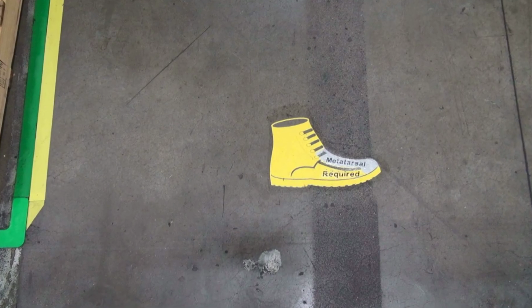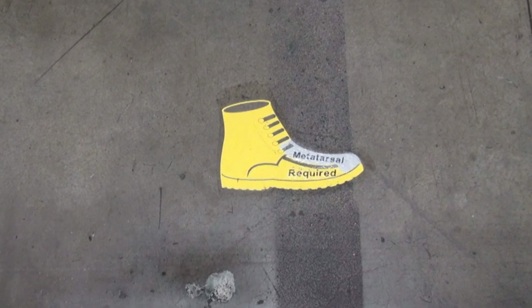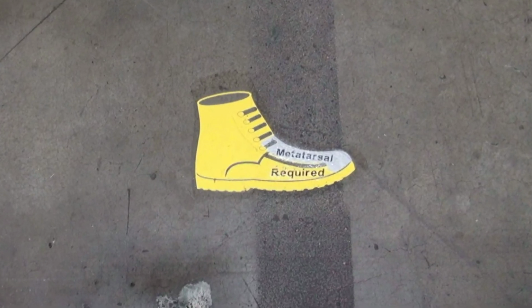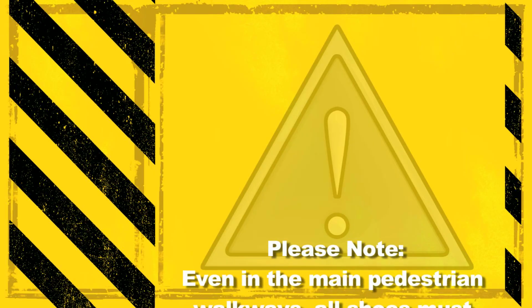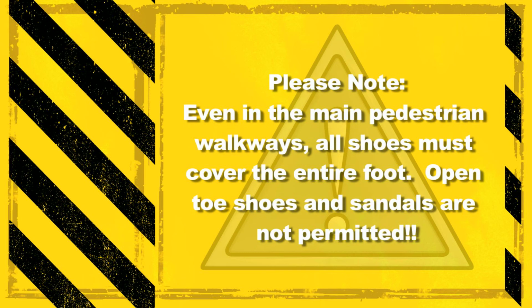If your visit requires you to leave the main pedestrian walkways, you're required to wear protective footwear that will be provided by your escort. Please note that even in the main pedestrian walkways, all shoes must cover the entire foot. Open-toe shoes, open-heel shoes, and sandals are not permitted.